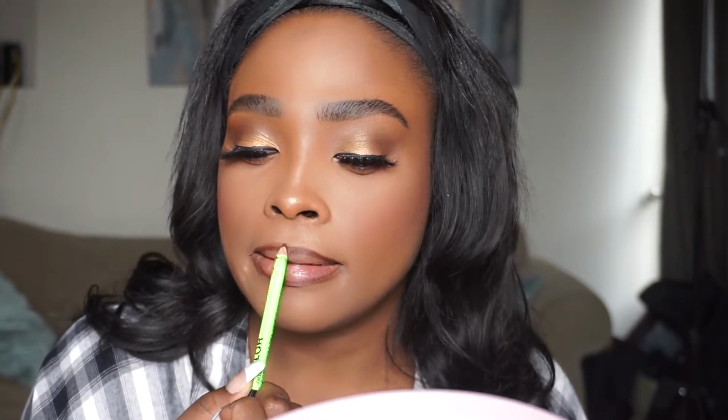Dark skin brown girls should have this lip liner. I'm telling you, look at it. It glides on perfectly.